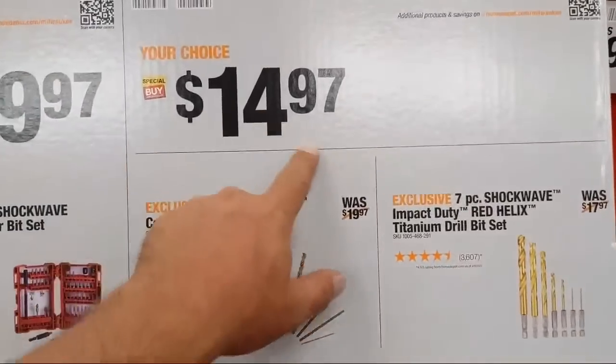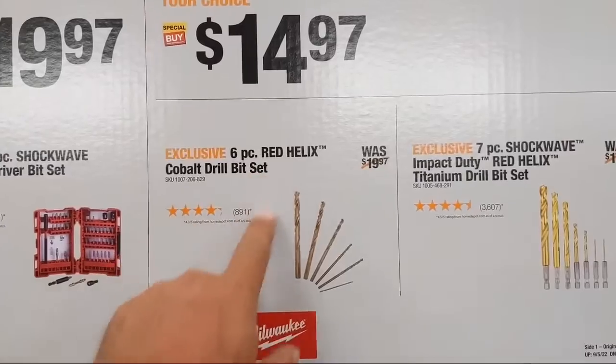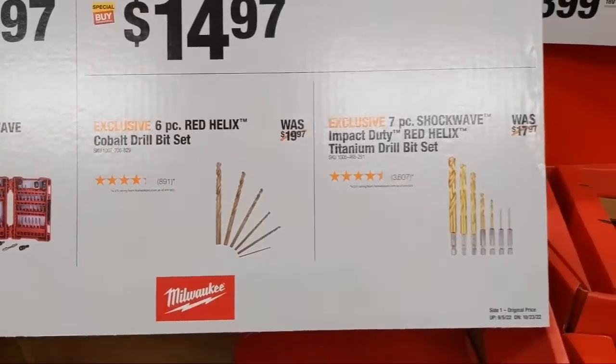We own the drill bits, $14.97. You have your 6-piece Red Helix Cobalt.